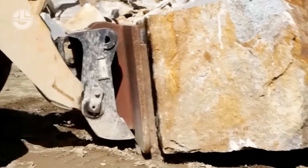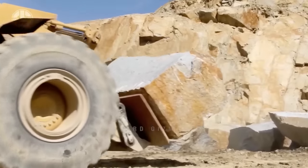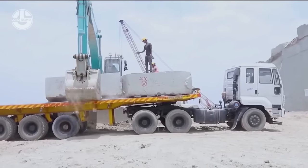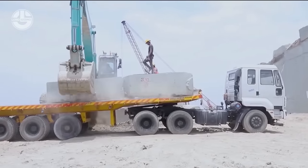Once they are satisfied with the product, they will start loading these onto these heavy-duty trucks. These vehicles will now be tasked to safely transfer the slabs from the quarry to the processing plant.